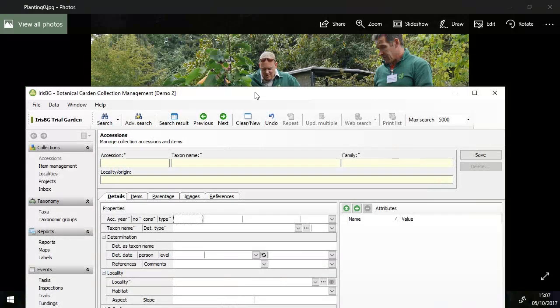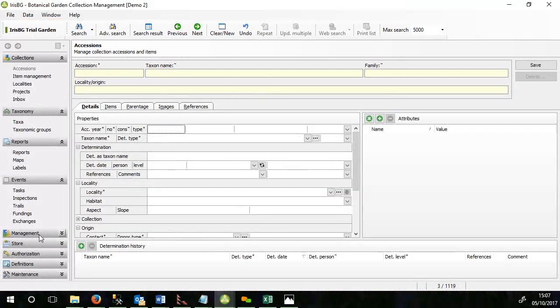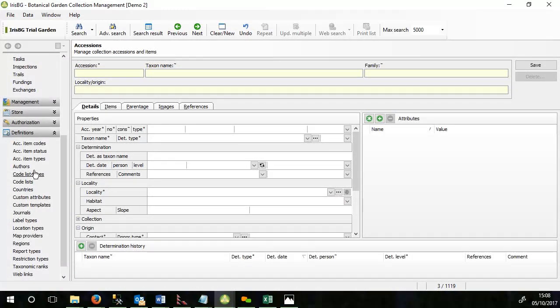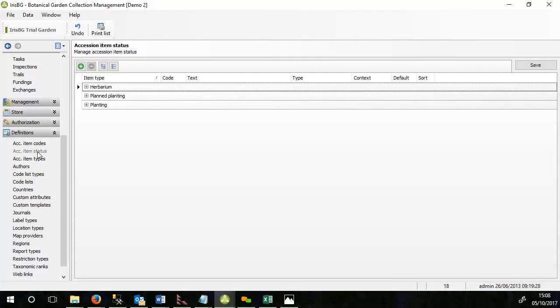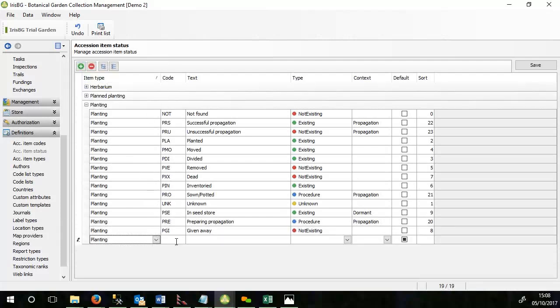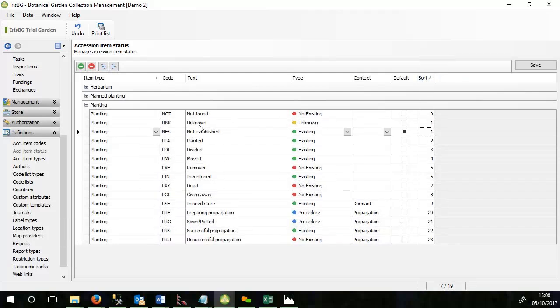What they've done, I've just had the trial version. They have just done the very simple thing. They go into management, they go into definitions, and then they have item status. Accession item status. Ignore that one, that's just an experiment. So they just have one called not established, or something like that. We can just call it NES. They consider it part of the collection, but then they put it really high up. So we should put it in order 1, for example. So we say sort order, so it comes up quite early.